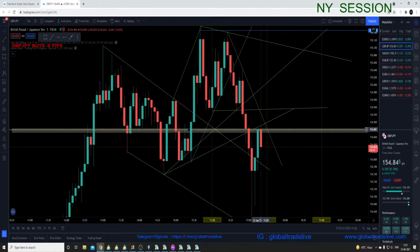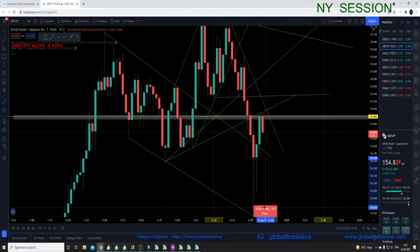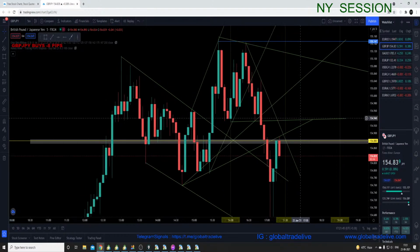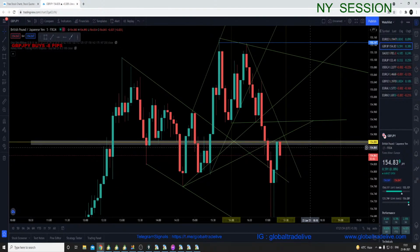So the market is rejecting this area over here, and if this 5-minute candle breaks this low over here, then that means it might go all the way down. So that can be the case here also, because market rejected this point from this point, and now it can again reject this point. Let's see.